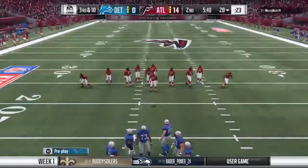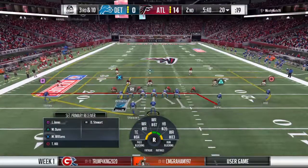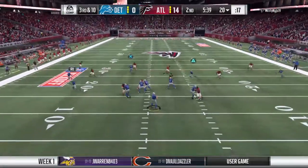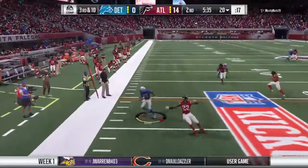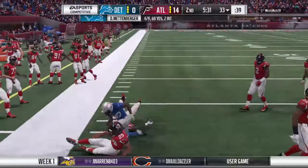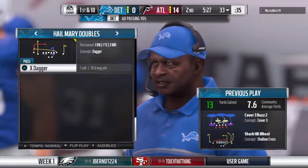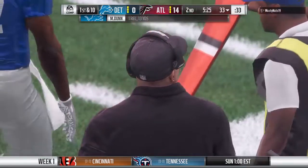And on 3rd down, a nickel formation here defensively. Back to throw. Throw left side complete. And eventually taken down, but how about that athletic spin move we saw? Gives him the 1st down yardage. They give him 13 yards there on the play and a fresh set of downs.